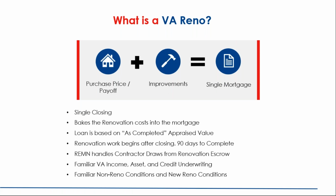The renovation work begins after closing. So anyone new to a renovation loan, you should know that the work isn't being done prior to closing, it's being done after closing. After you've been paid, after your real estate agent has been paid, after your HUD consultant hopefully has been paid, right? So 90 days to complete the work for REMN Wholesale.